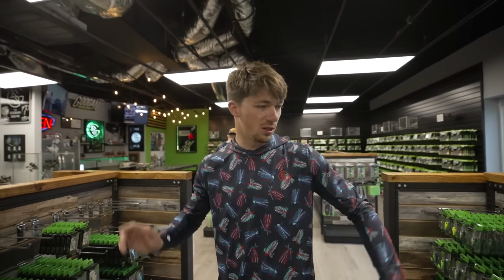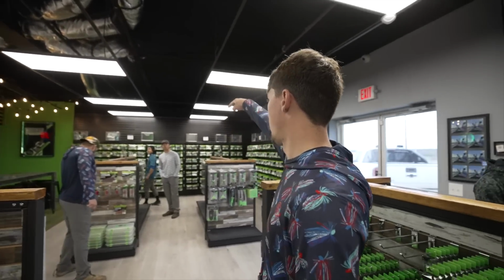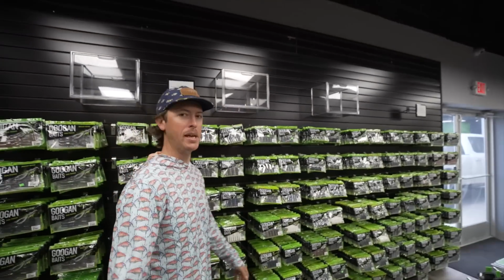Like everything in between. This is really sick. I think this is the biggest supply of Googan gear, period, ever. So it's pretty wild. And then moving over there, what do we got, Rackley? We got some fun stuff. Probably the most nostalgic wall in this whole place.